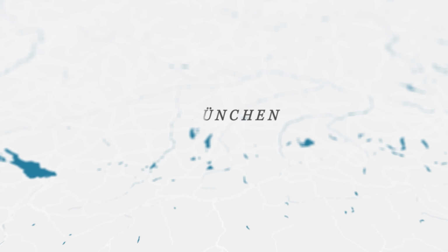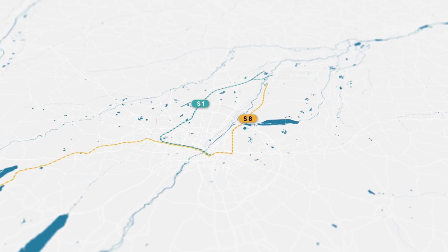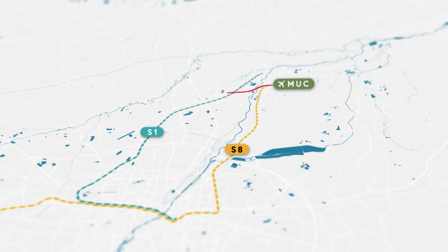The third largest city in Germany, Munich is very well served by an extensive rail and metro system, with 2 lines taking you from the city center to the airport some 30 kilometers to the north. Failing that, you can take any variety of the locally grown automobiles on a 30-minute drive up the Autobahn.